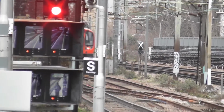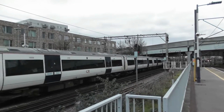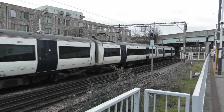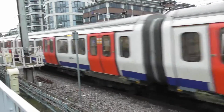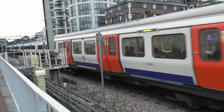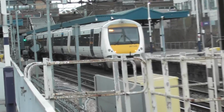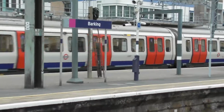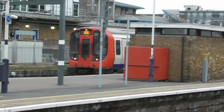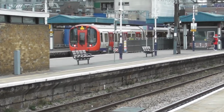Nice. Fast approaching is a C2C service from London Fenchurch Street to Grays. Being bold. That was the District Line train to Richmond. This is a C2C service, Electrostar 357042 from London Fenchurch Street to Grays, and a District Line service towards Upminster on the far platform. Loads of District Line trains today.